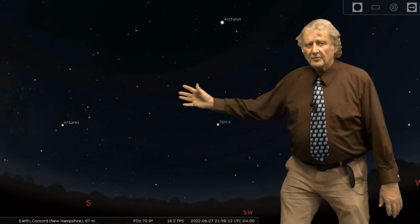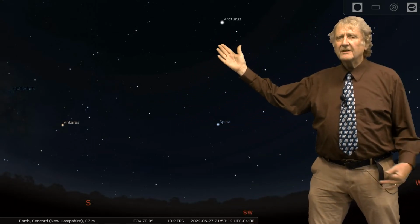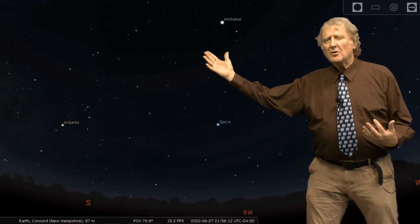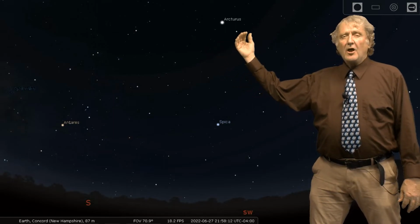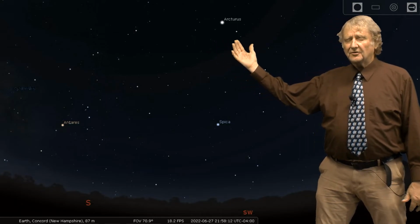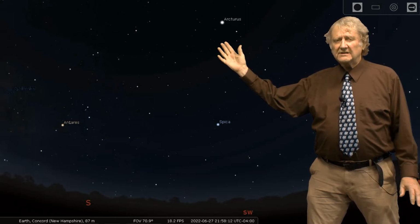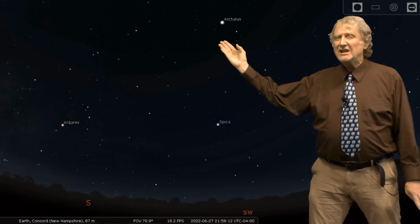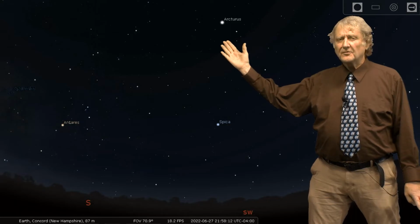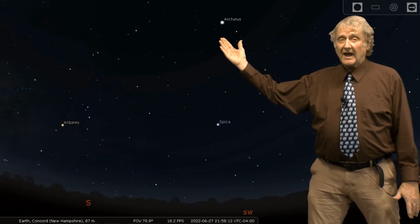Hopefully you remember from previous shows how to find Arcturus. Arcturus is kind of the spring to summer transition star. Among the 5 brightest stars in either hemisphere, Arcturus is a magnitude 0 star. Reddish orange, it scintillates, it flames, it looks awesome through a telescope or binoculars. It looks awesome just looking up at the sky at it.